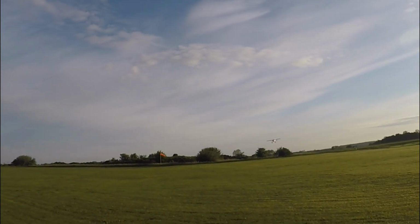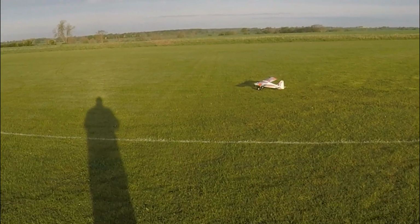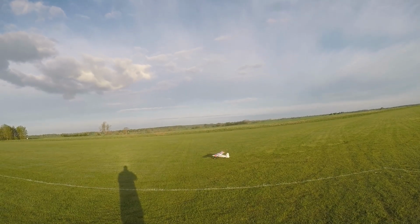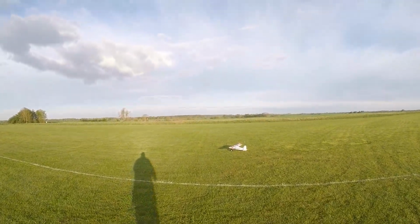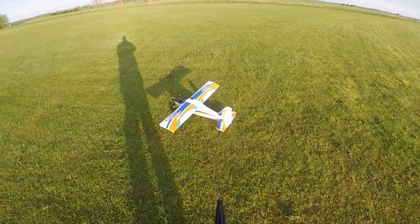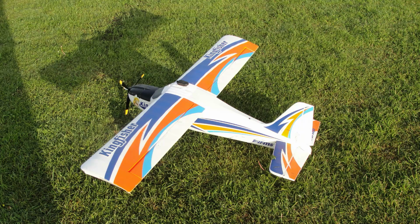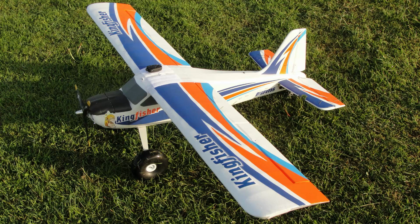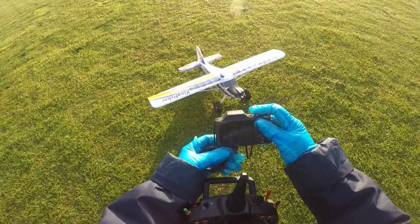20 seconds. Nice. Okay, so that's the maiden flight of the FMS Kingfisher. I've got some trimming to do, got to get used to it, but not bad at all. Retrieving. Let's get some ground photos. Successfully made her. Maiden flight. Oh, can't take pictures into the sun.